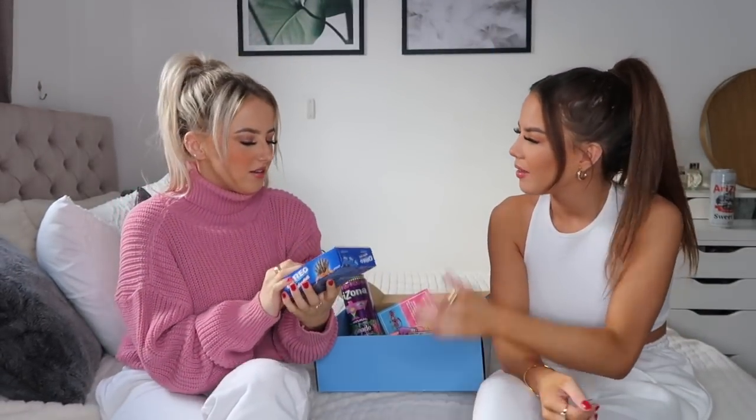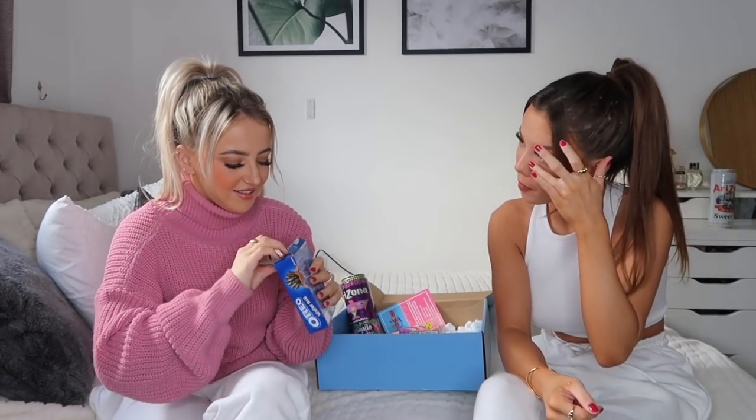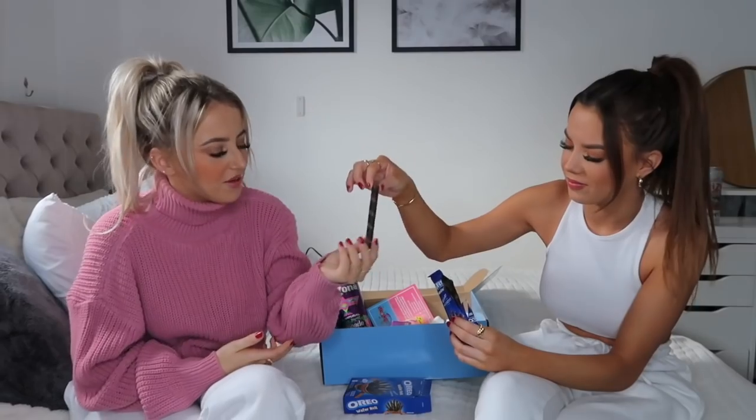Okay, so the next thing we're going to be trying, I'm excited for these, are the Oreo wafer rolls. And they're like this. We've got some like this in England. Have we? No, not Oreo ones, but you know them wafer things. Yeah, yeah. Which is so good, I really like them. So hopefully we enjoy these. Oh, the little packets. Oh, I'm excited. Ready?